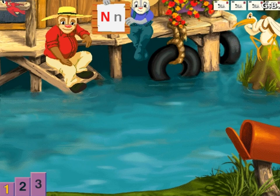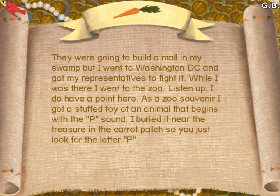Now, what was that clue again? Oh, yes, I remember. They were going to build a mall in my swamp, but I went to Washington, D.C. and got my representatives to fight it. While I was there, I went to the zoo. Listen up, I do have a point here. As a zoo souvenir, I got a stuffed toy of an animal that begins with the p sound. I buried it near the treasure in the carrot patch. So you just look for the letter P.